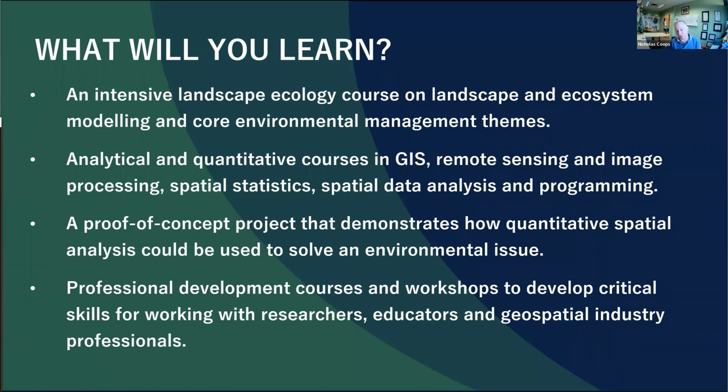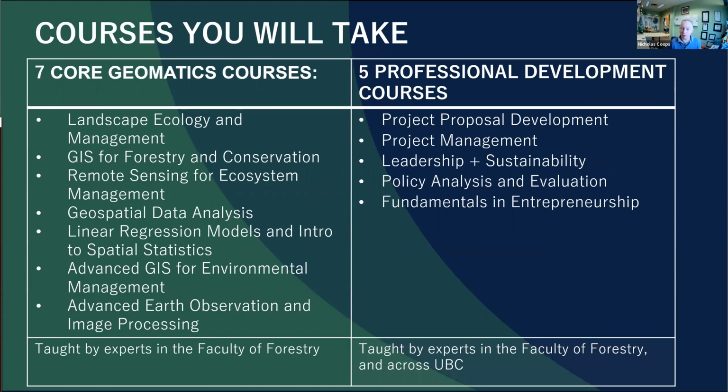And then lastly, there is a series of courses that will touch on critical skills that you need as someone working in geomatics. These things would include project management, project development, project proposal writing, policy analysis, and these types of more soft skills that any consultant working in geomatics would like to have. Next slide. So that's the broad overview.